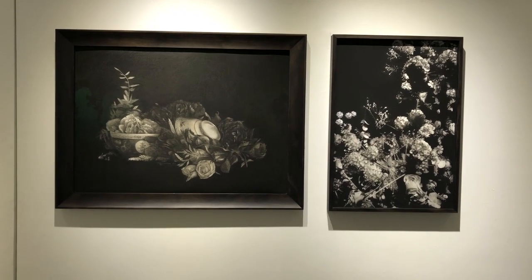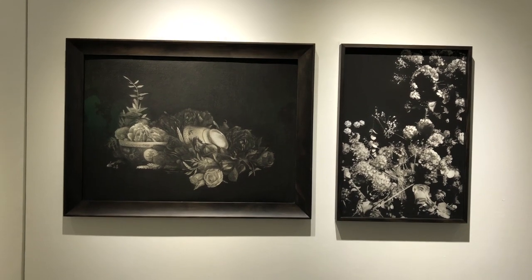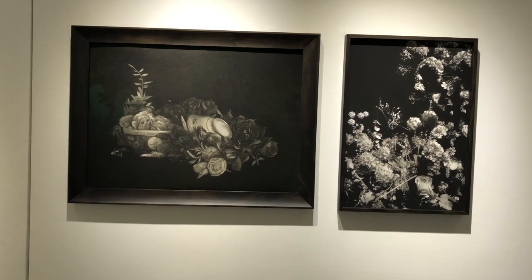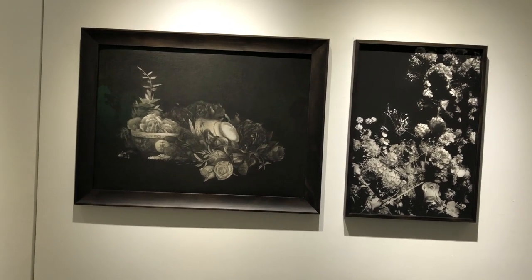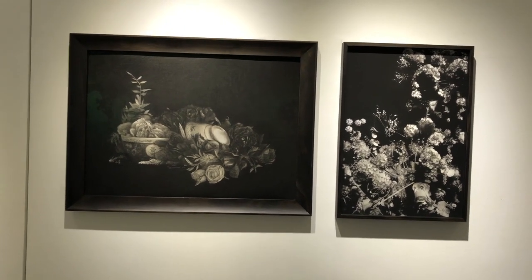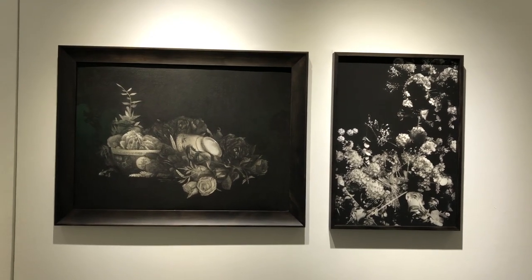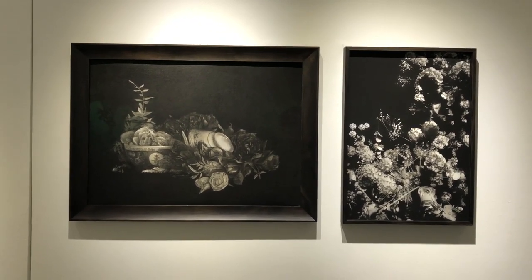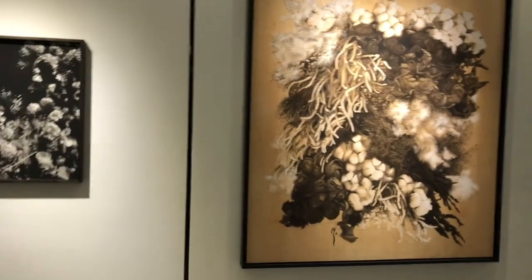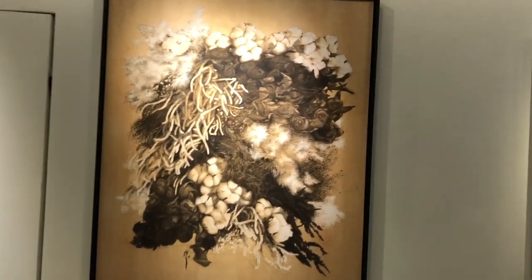So very intelligently, she does still life drawings of both artificial flowers and real flowers together and presents them in a still life manner. So in this sense, when you're looking at her drawings now, you cannot tell what is real and what is fake. And this is parallel to receiving fake news from the media. So let's have a close-up look at her details.